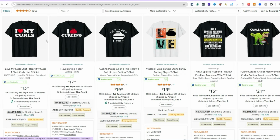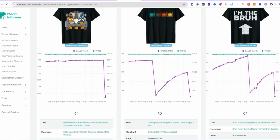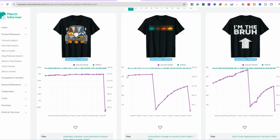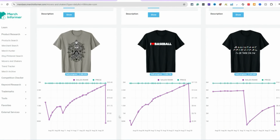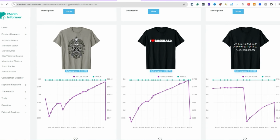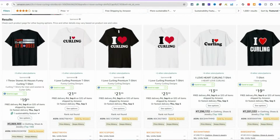Like I love curling. It gets into more of your creative mindset of understanding that this is something that's selling. We're looking at the BSR. But now can we use something that we know, like I love my girlfriend, I love baseball, and use something like this, and maybe we can combine those two together, and now we have a whole different niche, which they already did. But just the process of that, and keep on doing research, keep going until you find something really cool.